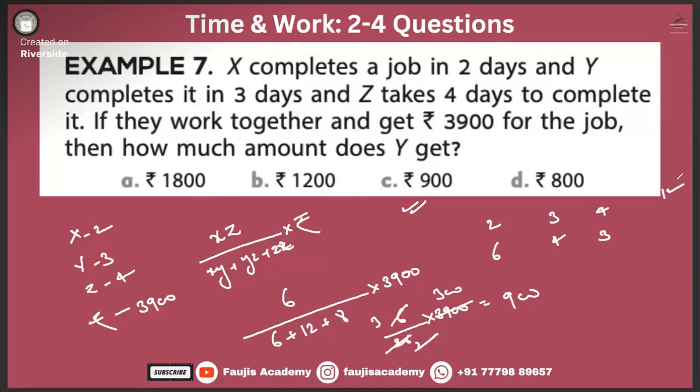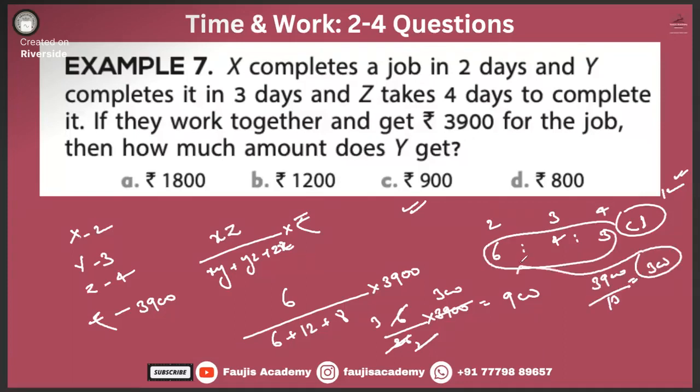Or let's make it a little bit higher in that case. Whatever, basically what happens is that in less than 1 day, all three of them are completing the work. So we need to find how efficient these guys are. So this is the ratio of their efficiency, basically: 6, 4, 3, that is 13, and 3900 divided by 13 is 300. Now you just multiply that with this number to find the amount that will be gotten by A. That is 6 into 300, that means 1800. How much amount will Y get? That means 4 into 300, that is 1200. And how much amount will Z get? That is 3 into 300, that is 900. Right, guys.